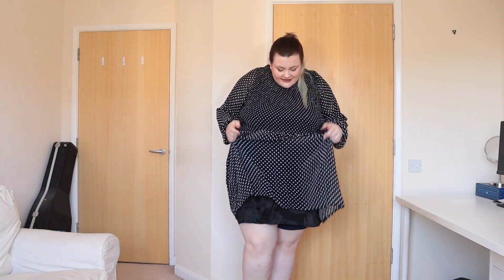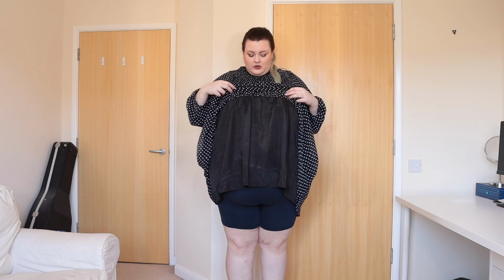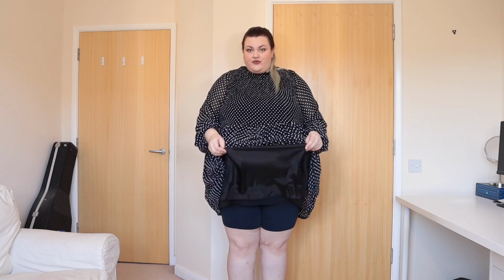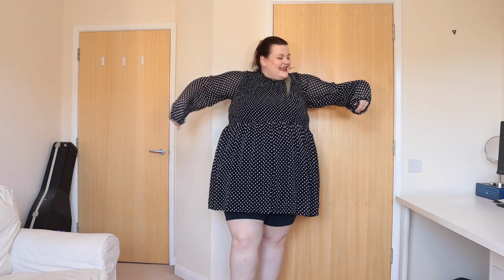The top layer is more of a sheer material, and then it does have an underdress, and it's not the tightest. I do struggle sometimes. Underdresses tend to be super tight. It is all sewn in one, but there's quite a bit of movement and a bit of room in there, which is just fabulous. It is beautiful and flowy. I do wish it was a little bit longer. That is my only complaint, I think.